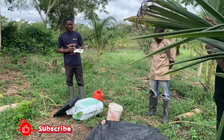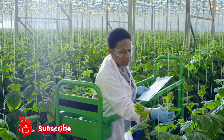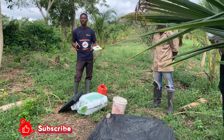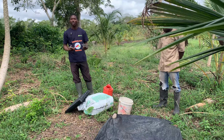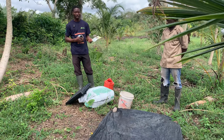So this morning, as part of the project, the initial stage is seeding. If you have a farm without seed or without seedlings, you can't do anything. So you need to put seed into the soil for it to come out before you see the fruit. So this morning we'll be doing seeding.